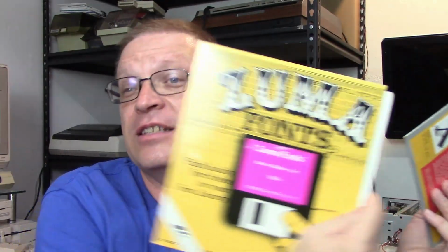Also got a really nice collection of clip art for the Amiga. This is all vector-based, so this will work just beautifully. It's EPS files. This will work just beautifully in programs like Professional Draw and Professional Page and PageStream. I'll be able to import these vector graphics just beautifully. We'll have some fun with that. And fonts. I've got discs worth of fonts. Zuma fonts were some of the most popular ones back in the day.